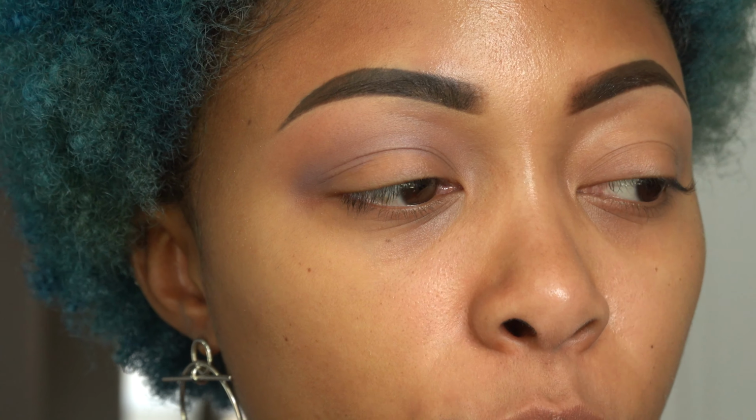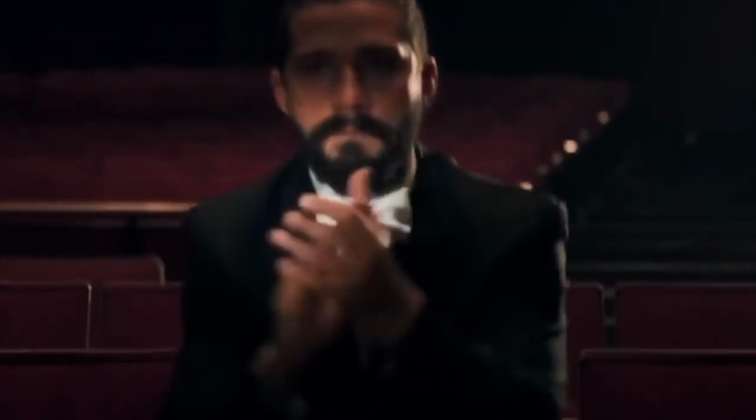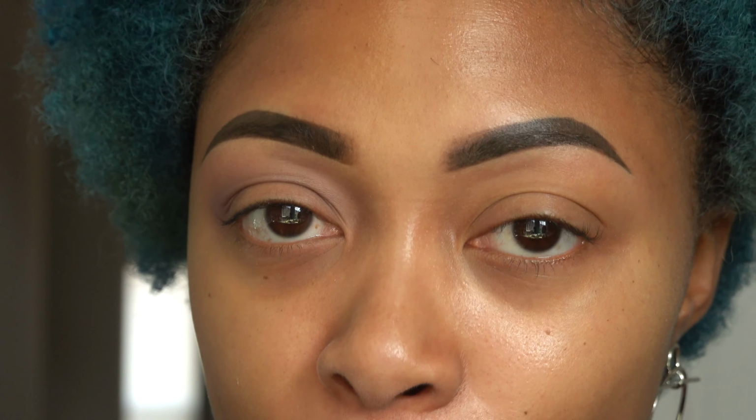So I started off with my Too Faced Shadow Insurance. I was thinking at first I didn't want to film this, but I changed my mind last minute. I'm gonna film it. Also ignore my hair. It's freshly washed. I've not combed it or put any type of product on it, so don't come for me because of how my hair looks, okay?